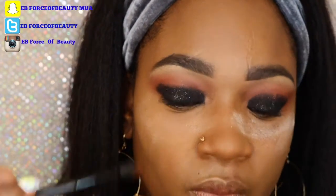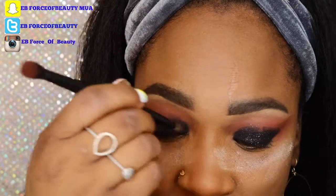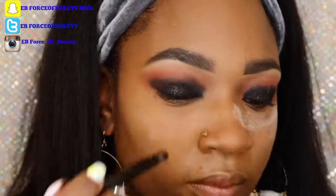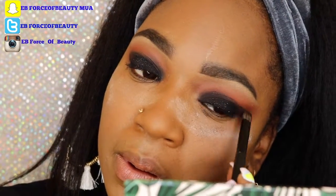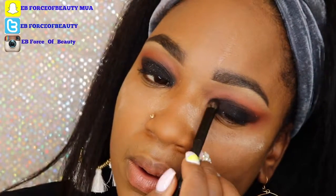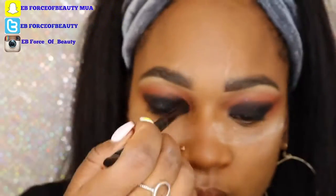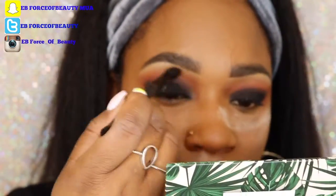But blending it, I tried to use the smallest brush I had. I tried to use the largest brush I had. As you can see here, the color fades a lot once you blend it. And I really wanted it to look more smooth, more like it was meant to be there and it just flowed. But whenever I blended out the black shade, all the glitter fell out.